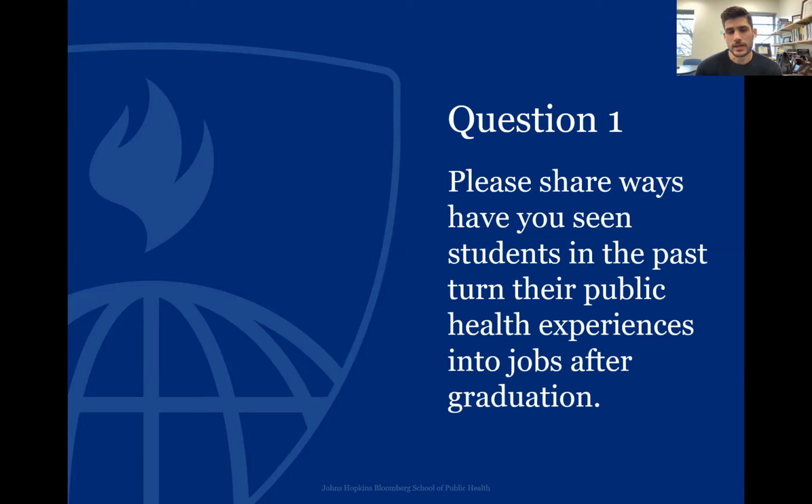So, for example, we've had folks work with a community-based organization on immigrant and migrant issues, refugee issues that needed to talk with the mayor's office. And when they graduated, got a role and a position in the mayor's office for migrant affairs.